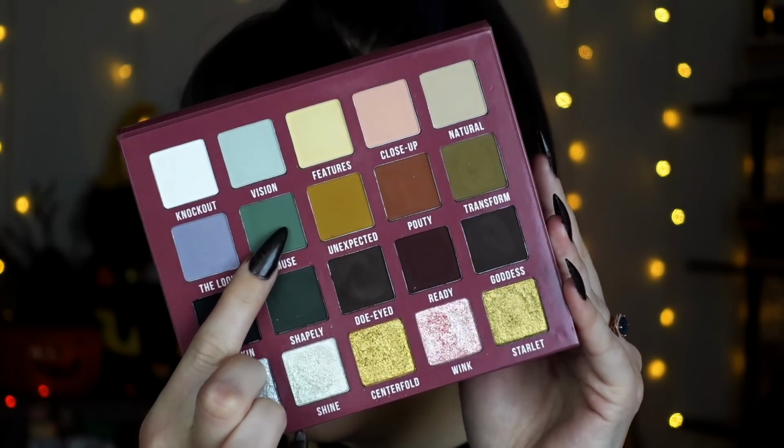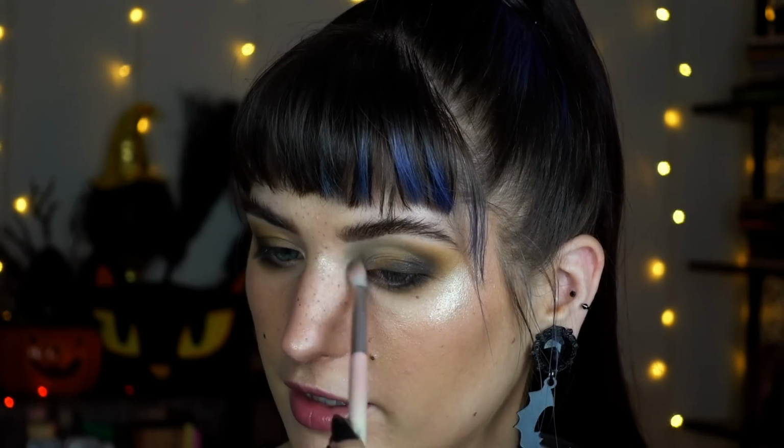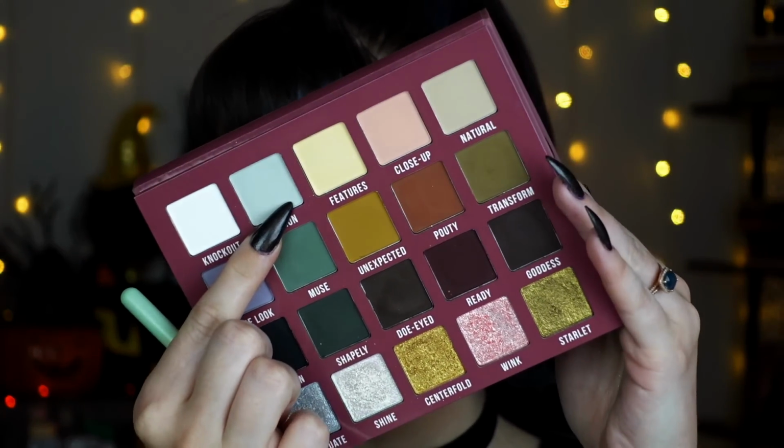I'm going to use Muse. This is a little Odin's Eye FR2. Just going to grab a little bit of that, and I want to swirl some of this in the front part of my crease just to add a little bit more color, a little bit of dimension. I love this dusty green color because it's a color, but it's kind of neutral too at the same time. So, so pretty. Just to add a little something extra, so it's more than just these golden mustardy colors. I'm even going to blend that out a little bit with Vision.